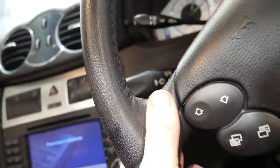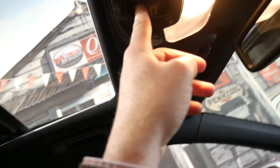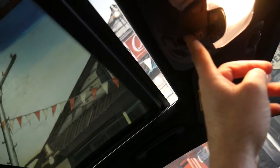You have paddle shifts behind there as well, so there's a little button you can click. 57,800 kilometers, factory sunroof. I'm just going to close that up because we've got a bit of a plane going overhead, and we'll close the doors.